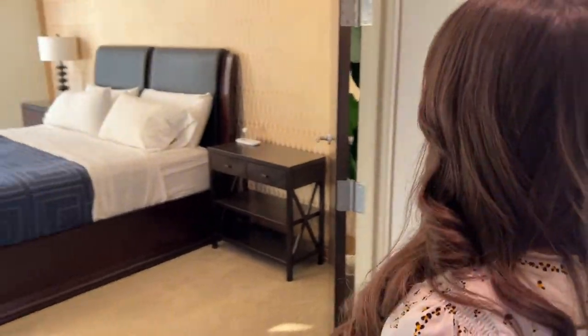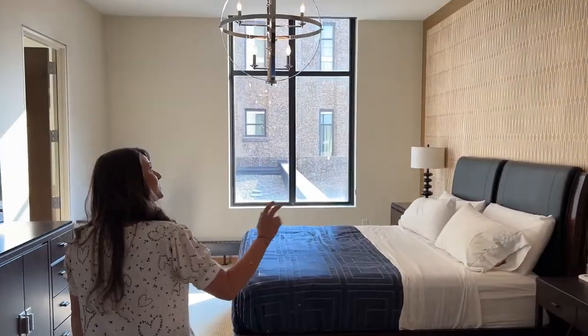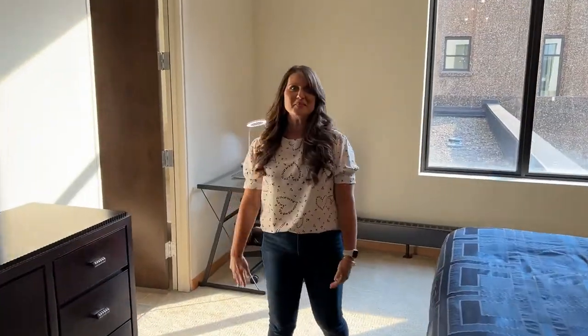Let's go into the master here. Oh my goodness, I love this wallpaper. Really digging this wallpaper here. Statement wallpaper right off the master, which I think just looks really elevated. This feels very on point.